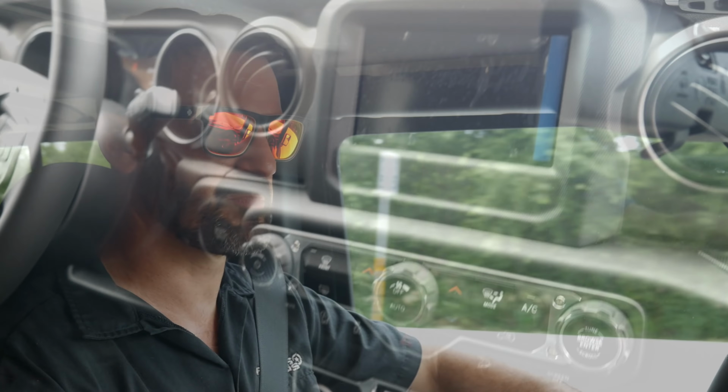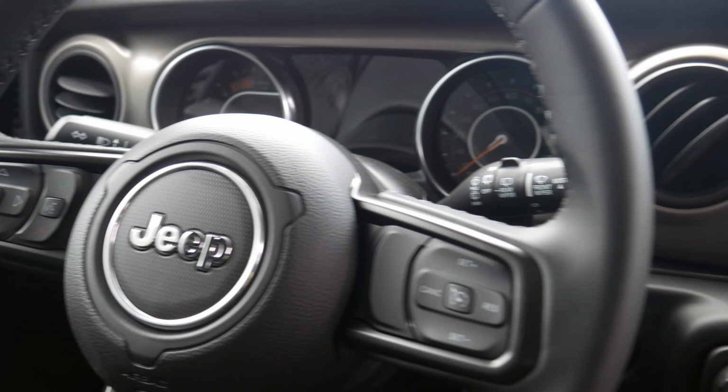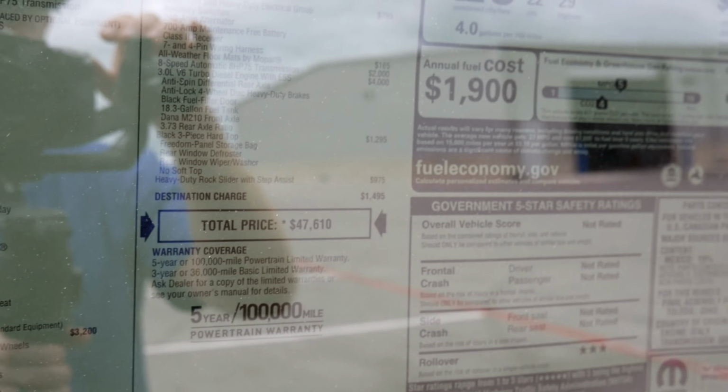Looking at the window sticker on this sport model, it's got power windows and door locks and everything. It's got aux switches. Other than that, there's nothing really fancy about this. It does have the 7-inch screen, I think. Yeah. So basically almost like my Gladiator was set up. And $47,000. So it seems a little pricey, I think.